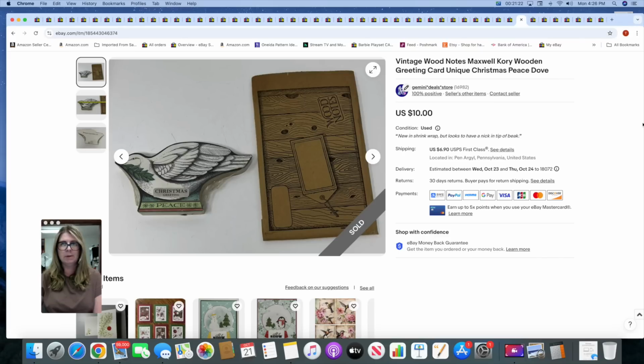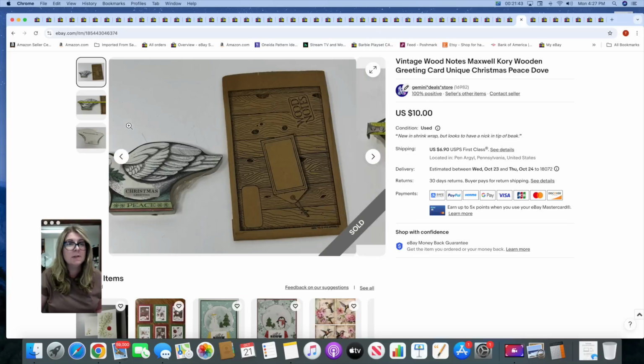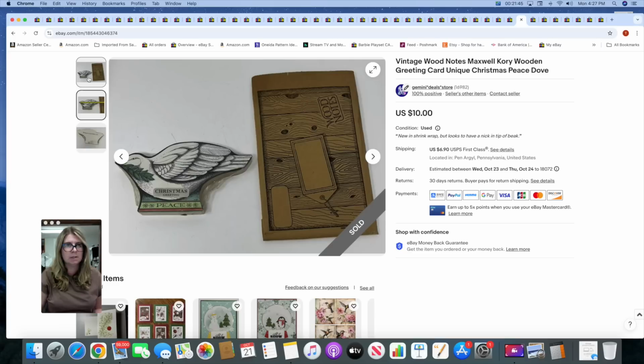I don't know where these were made. I don't remember. I did buy these a couple years ago, just kind of as an experiment to see if they would sell. I think they were like 50 cents a piece, so I picked up like a bag of them. Where were they made? Maxwell something. Oh, they were made in Easton, PA, which is actually where I bought it. Anyway, sold for $10 plus shipping.